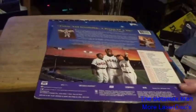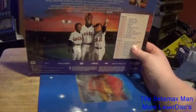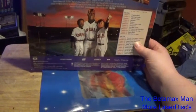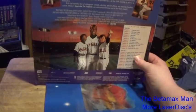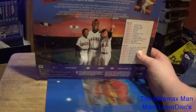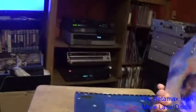And this was a great film. It's just cool. Anything with angels, you know. This was one of my favorite movies as a kid. It still is, even as an adult. This is still one of my favorite films.